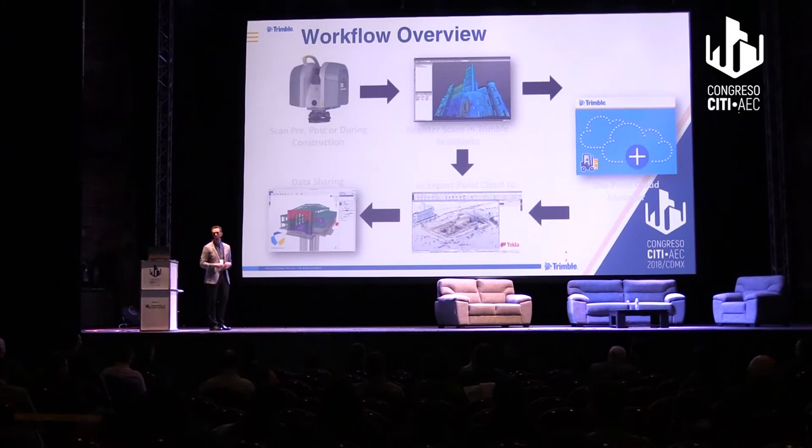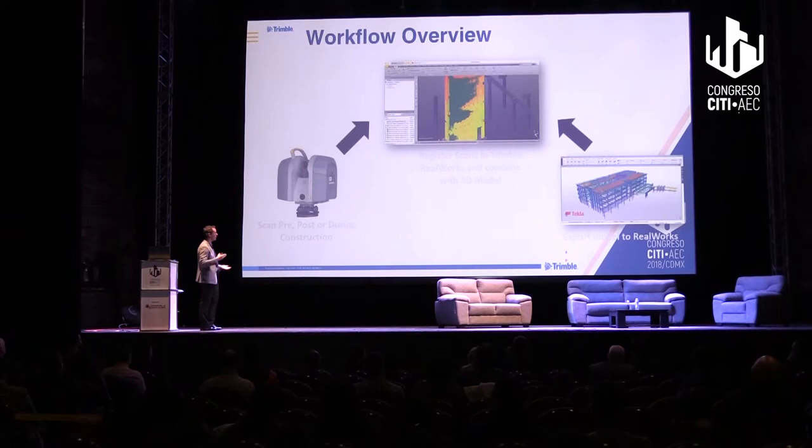And so once that workflow is completed, we can go back and forth between Tekla and Realworks to really extract the valuable information from the point cloud to see what's happening out in the field. And this allows us to make intuitive, smarter decisions out in the field. Maybe we might have to update our model as a result of the analysis. So looking a little bit at the Tekla workflow.